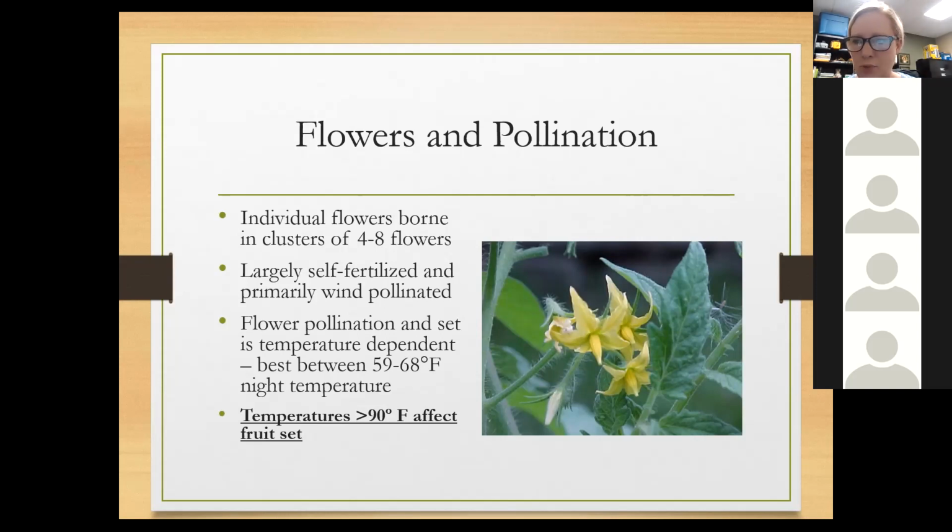There's not a lot of tomato production, and that's why. It's because of those high temperatures; that pollen is not viable. And then once we get into late summer or early fall and the temperature starts to go back down, we get that bumper crop of fall tomatoes.